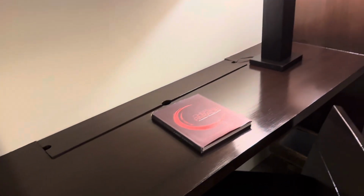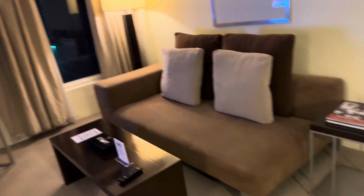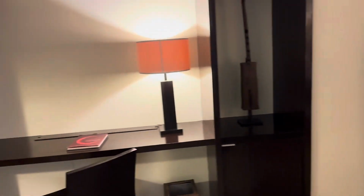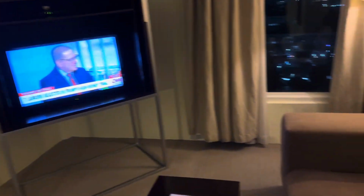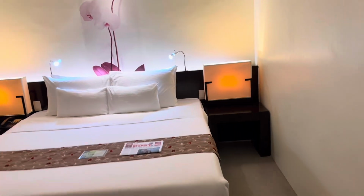And then this is the work bench, and then this is the sofa area with the TV. So quite nice decor. And very quickly, I have a very open view, which is nice, not too close to other buildings. So this is the living room area, and then I walk in, this is the bedroom.